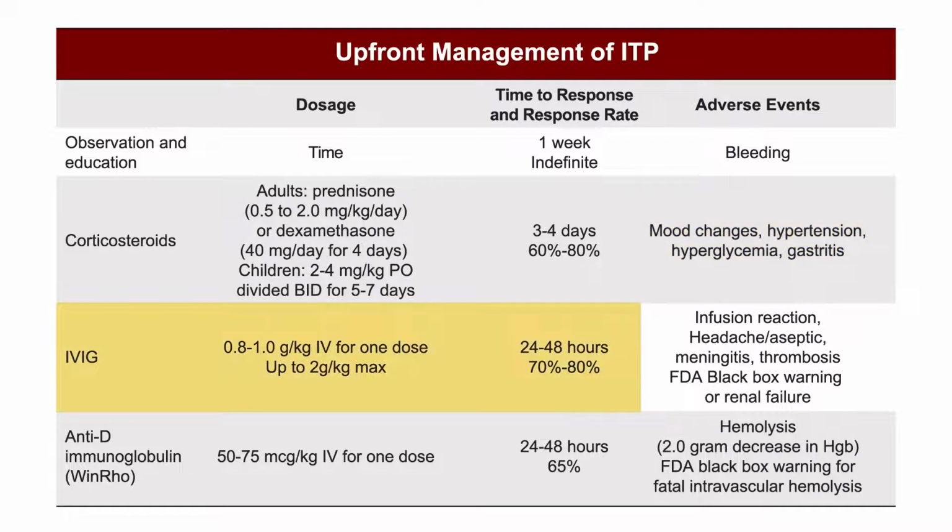IVIG can be given in doses of 0.8 to 1 gram per kilo for either 1 or 2 doses, to a max of 2 grams per kilo. The effect is rather quick, so this is a good agent for a patient that has acute bleeding when they present that you need to quickly stop. It works within about 24 to 48 hours and has good response rates. However, it's very limited. The effects will eventually wear off. This does not provide a lasting remission.